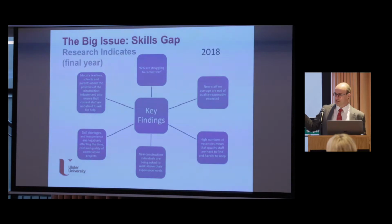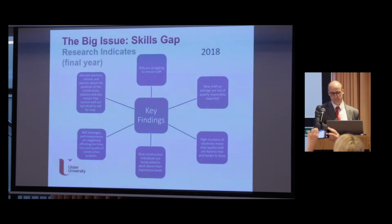But 92% of Northern Irish employers were struggling to recruit skilled staff, and they were having all sorts of problems because the people that they were recruiting didn't have the required skills, but were being asked to do the work that they were not capable of doing, and it's causing delivery problems and quality issues.